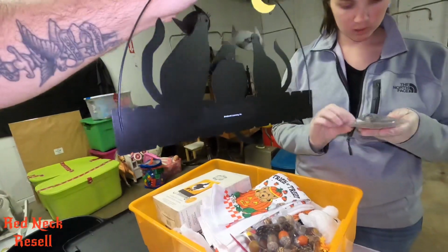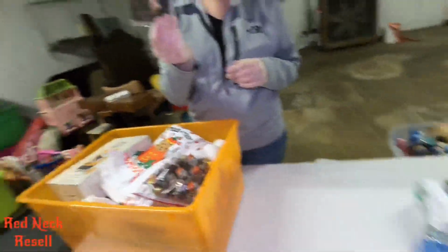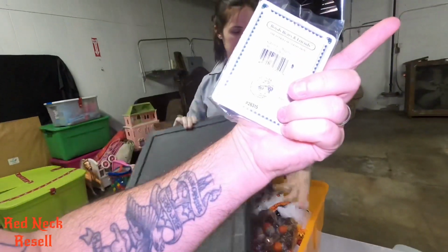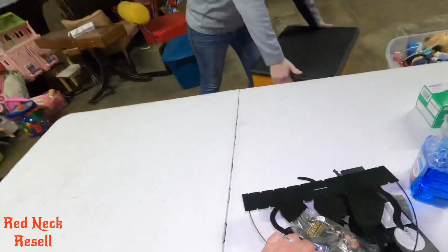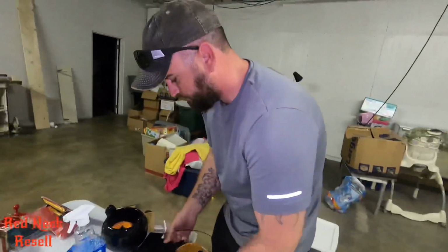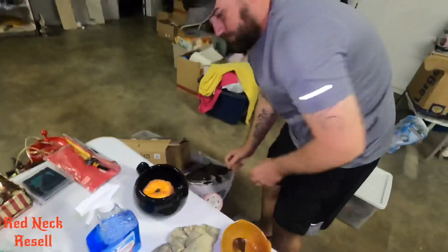Hallmark. Do you want this bippity boppity doo pen? 95. Yeah, something like Boyd Bears. Somebody may want that. eBay. Honey, it's broke. It fell off like 12 times. Just don't lose the moon.